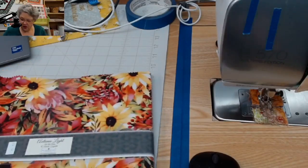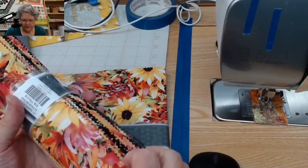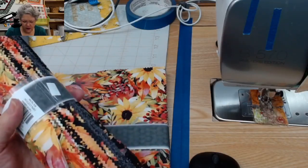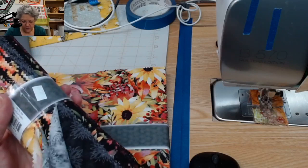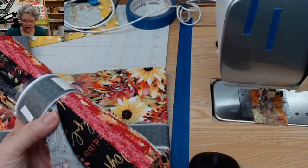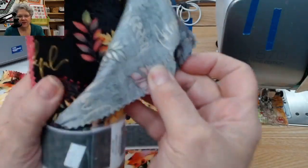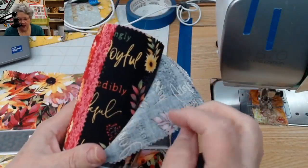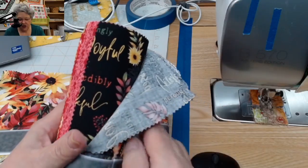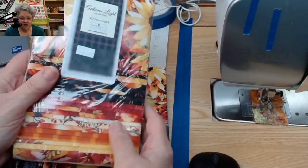And this one's called Autumn Light. This one just came in yesterday, maybe. We've got it on the shelf today. But it's full of really warm fall colors. It's got a beautiful print that has words on it, kind of tossed words. And we have several colors of that on the shelf in yardage, as well as what's in the layer cake. And we also got strips of that one.